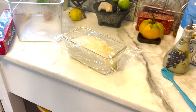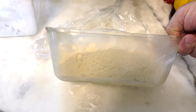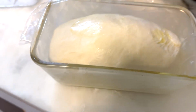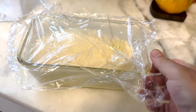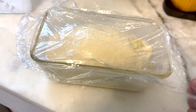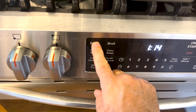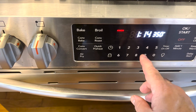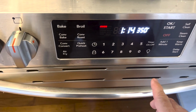All right, it's been about an hour, give or take. Getting a nice rise going. It's not up over the top yet, but that's okay. There'll be a little oven spring rise too, so I think let's let it keep going while we get the oven cranked up to 350. And I'm just going to bake. No convection needed here. It's a simple loaf of bread.